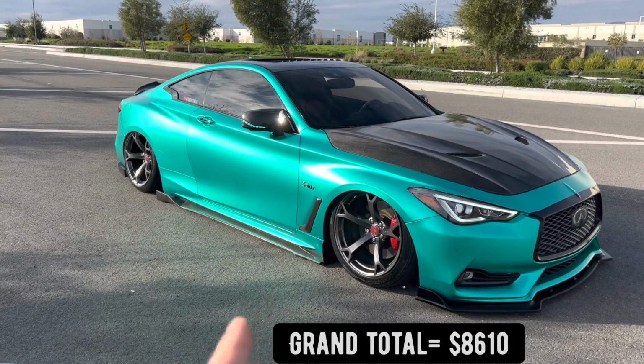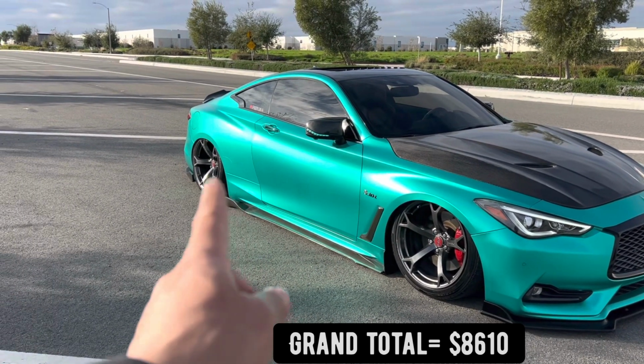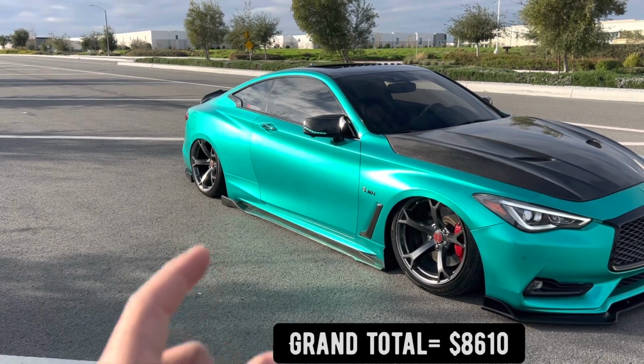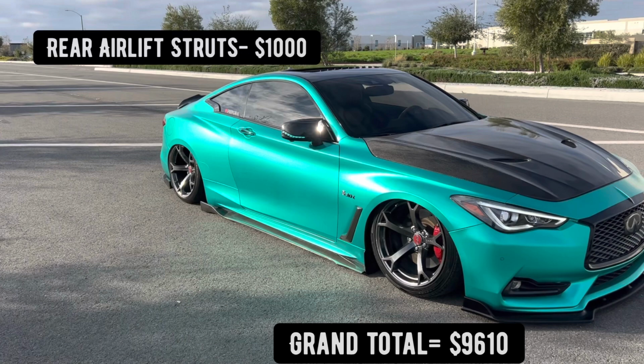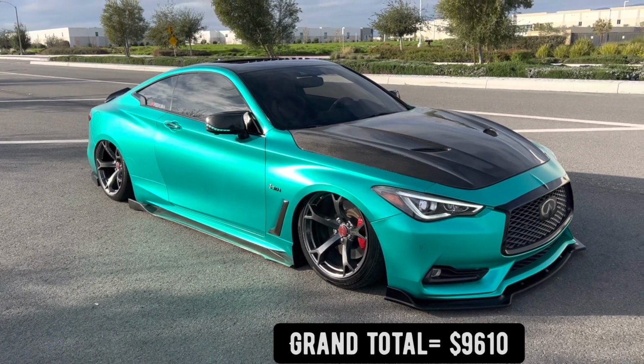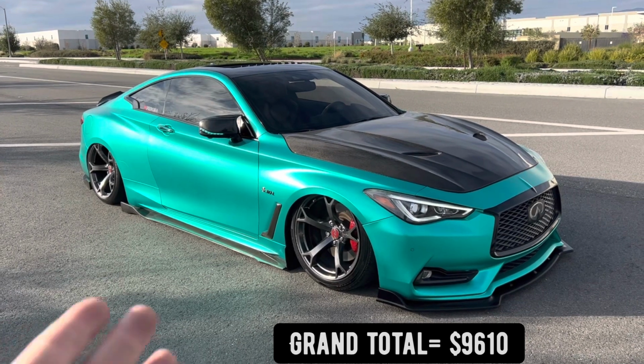The only thing I had to pay for was the rear struts because they came off a G37 and the rear struts are not the same as the Q60. So I had to buy those. That was $1,000. So I would just say I paid $1,000 to go bags, but usually it'd be closer to $3,000 to $4,000, especially if you're gonna be paying the shop.